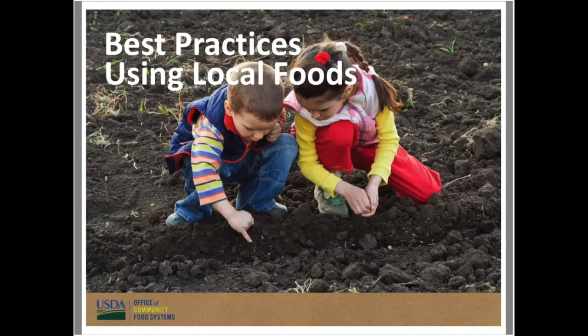The best practices using local foods. One of the best practices that I know of is actually getting kids outside and into the garden and really participating in how their food grows.